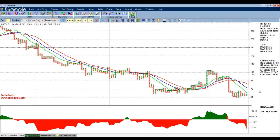What is the high yesterday? It was 121. Today again it was around the same. So between 120 and 125 is the high. Even if one goes long, unless this call crosses 120, which makes 10,600 plus 120 equal to 10,720, we again come back to the same level, 10,720, 740. So that is another sign that this expiry might be sideways.